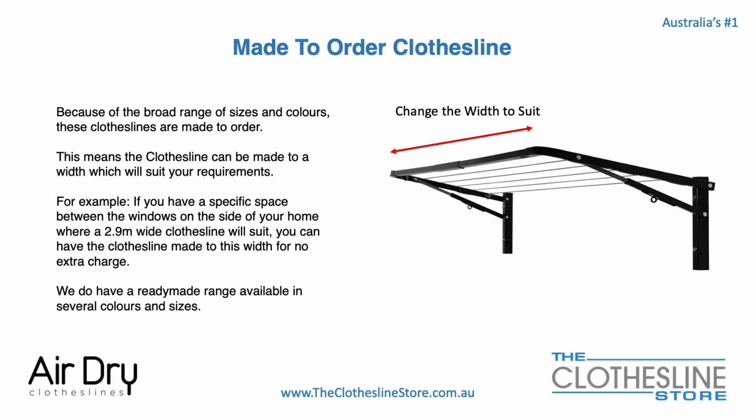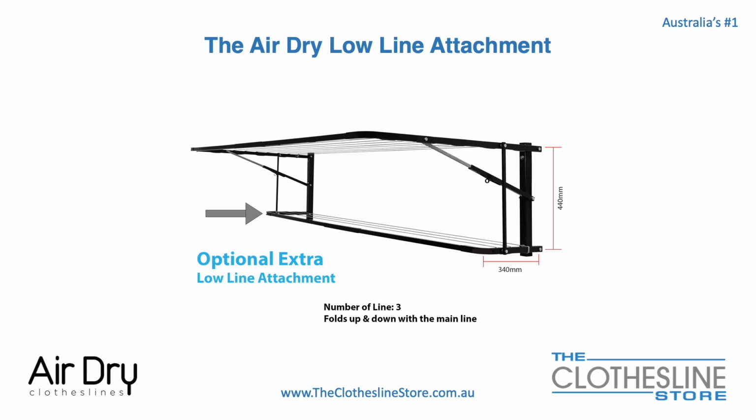Now there is a ready-made range of the air dry clotheslines available, however these are in a limited number of colours and sizes. The air dry made to order clothesline comes with a low line attachment option. This is excellent if you want some extra hanging space. It gives you 3 more lines which sit just below the surface of the primary line. As you can see here on the diagram, there's approximately 440mm between the low line and the top line. The low line also folds down when you fold the main line down. It does not fold down independently.